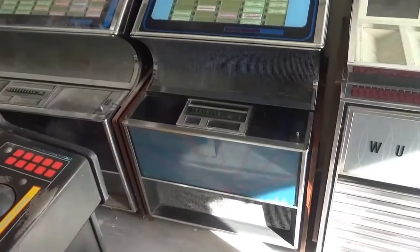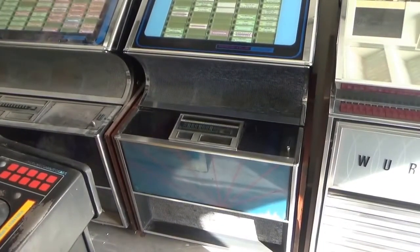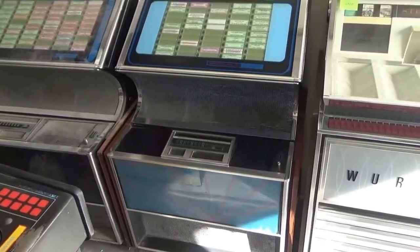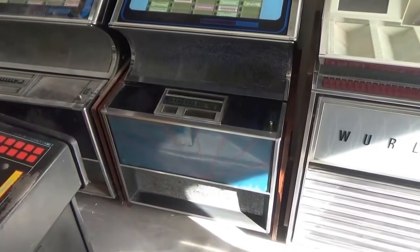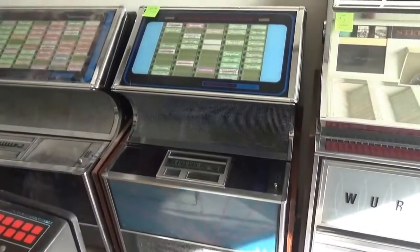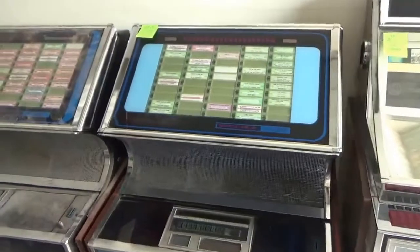Here's a Rockola 449. This is the only one of these I've ever owned. I have had literally thousands of jukeboxes in 40 years. That's the only 449. It's a little 50 record machine.